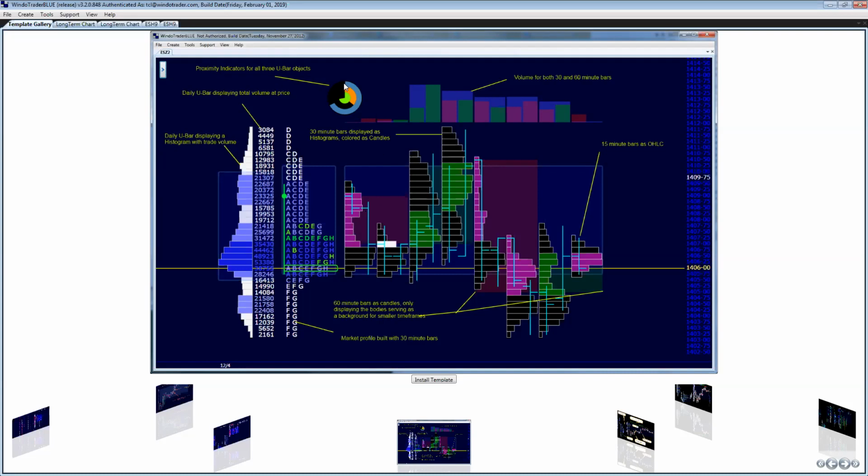But here's what I want you to see, and that is that we have a countdown timer showing you how much time is left in the 15, how much time is left in the 30, and how much time is left in the 60. When it makes the full circle, it exhausts that time interval.